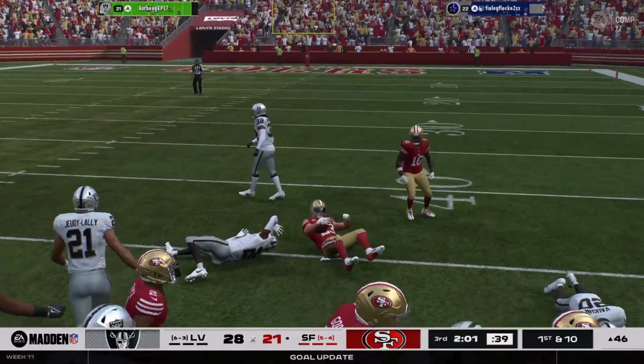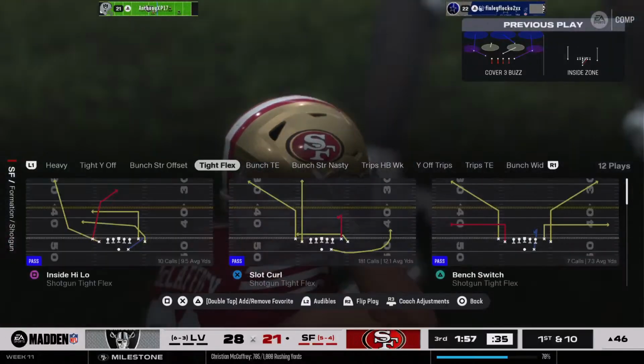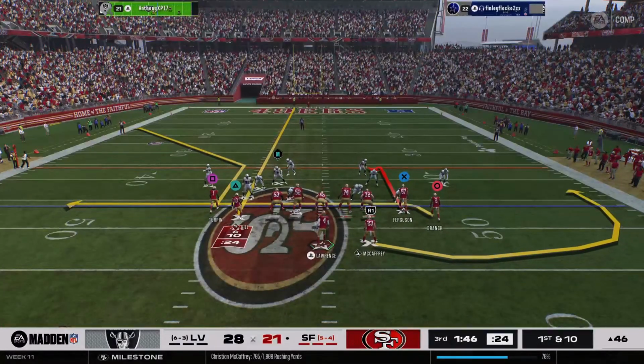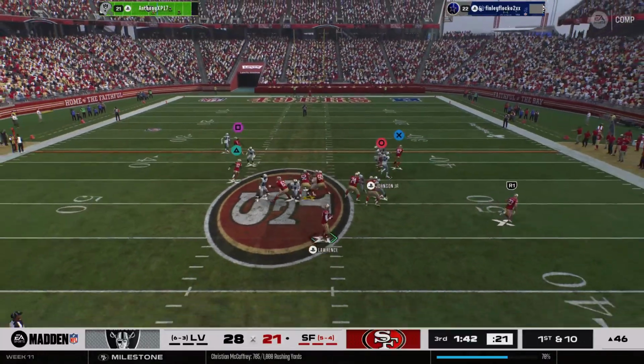And he's down. Looks like they made the stop at the 46-yard line. That's a pickup of 9. And that gives the 49ers the first. 1st and 10 at the 46-yard line. Here we go. Out of the gun, Lawrence.